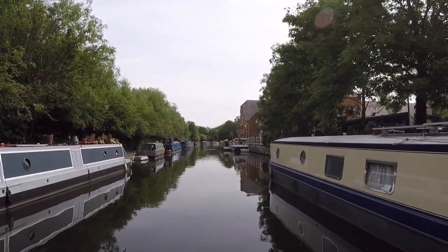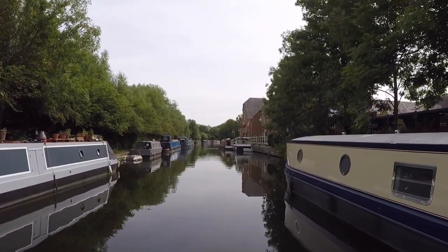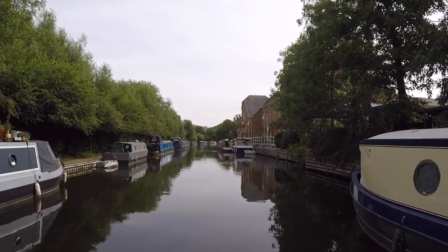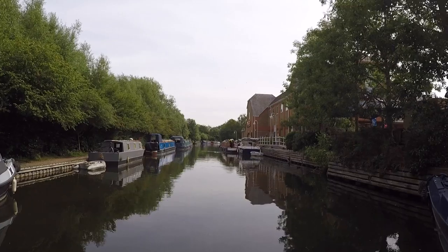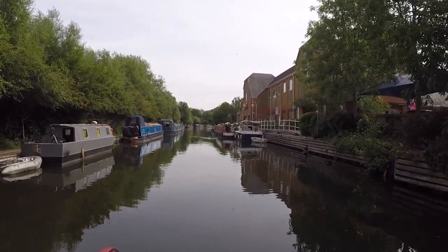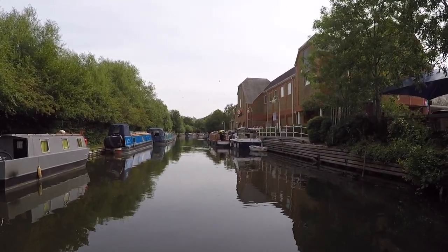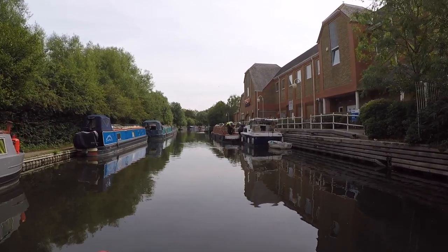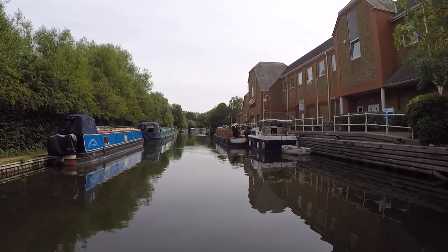The aquadrome is to our left. Fabulous place to walk around. The dogs really, really enjoyed it, and it's a lovely space. And immediately to our right is Tesco's, which is open from 6 o'clock in the morning till 11 o'clock at night. So we've just done our little bit of a stock up, and we're off to the first lock of the day.